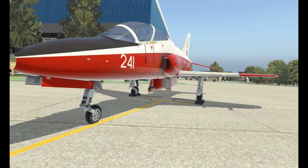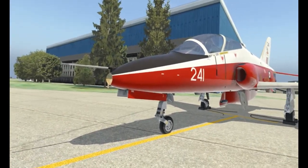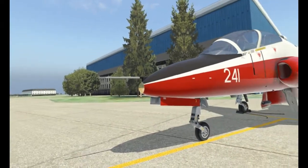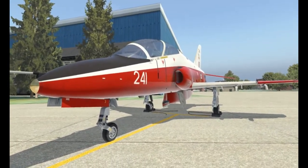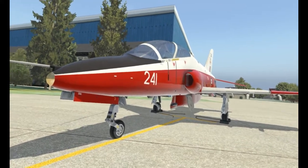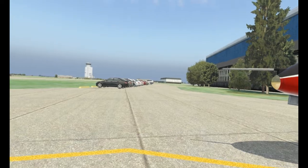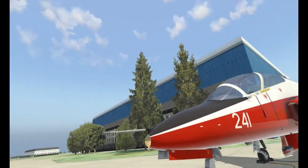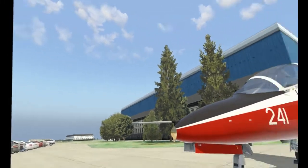So I hope you haven't had much for lunch or breakfast or whenever you're watching it, because we're going to head over to Cleethorpes because it's their Armed Forces Day today and tomorrow, and we're going to put on a bit of a show.